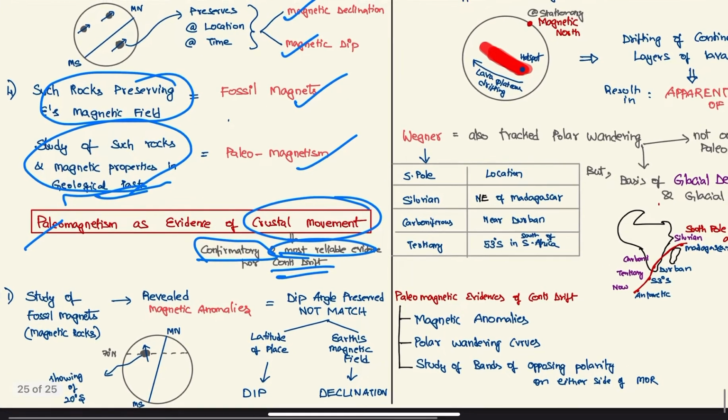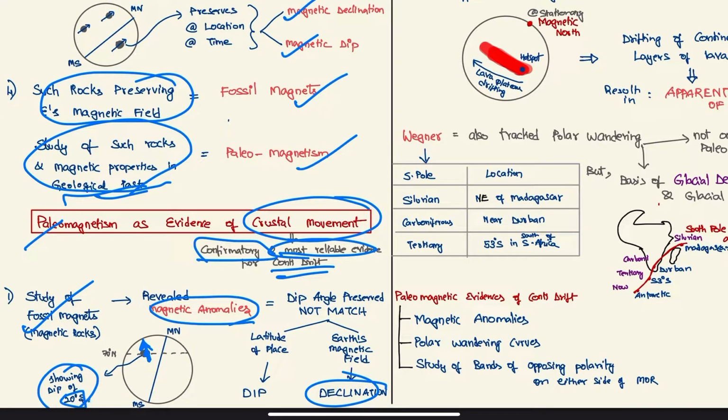So in studying the fossil magnets or the magnetic rocks, it reveals some magnetic anomalies. For example, this rock here was showing, according to the declination, the direction as this, and the dip, when calculated, shows a dip of 20 degrees south. So the dip angle did not match the latitude of the place or the Earth's magnetic field, which is shown from dip and the declination.